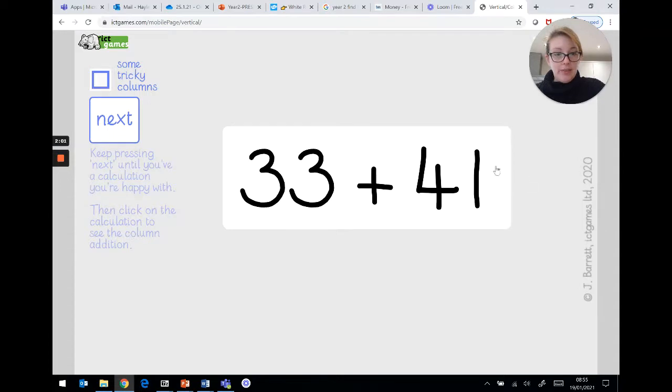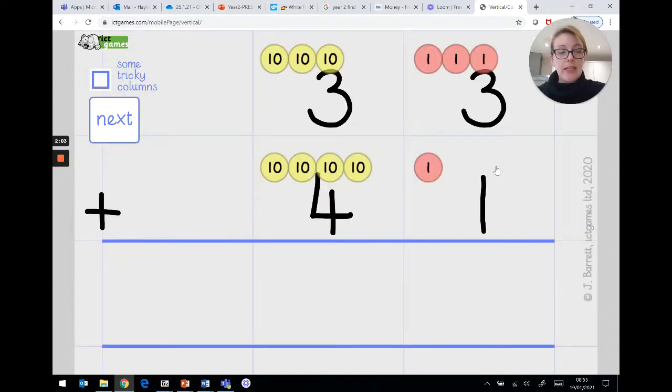Okay, so there's our two numbers. And we can see if we put them into our tens and our ones column, we've made 33 with 3 tens and 3 ones. And we've made 41 with 4 tens and 1 one. Let's add the ones together first. Have a little look. What do you think it's going to be? How many ones?